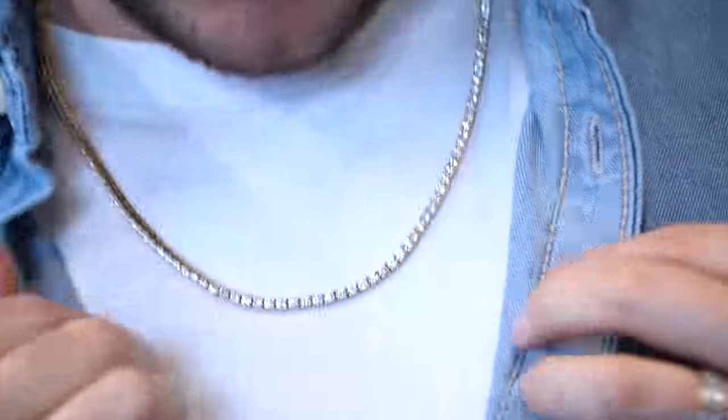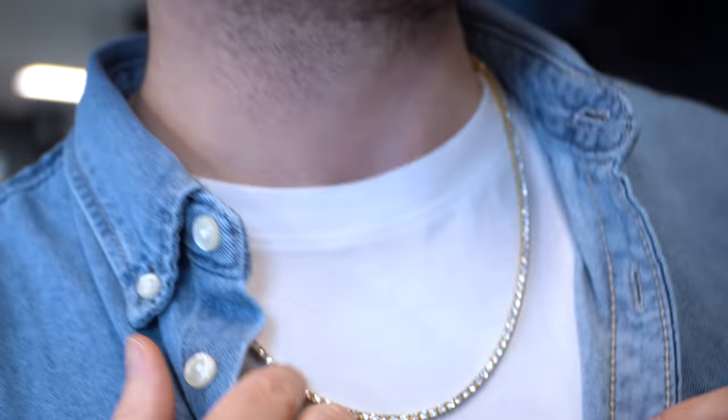This is nice. Yellow gold. We usually do these in rose or white. It's the first one I've seen in yellow for a while, but what the customer requests, the customer gets.